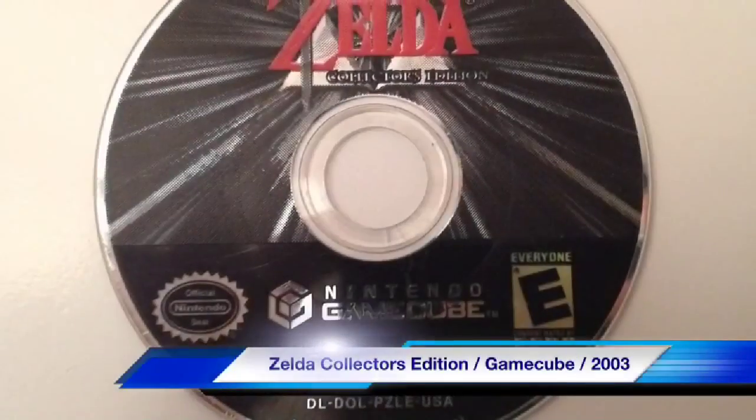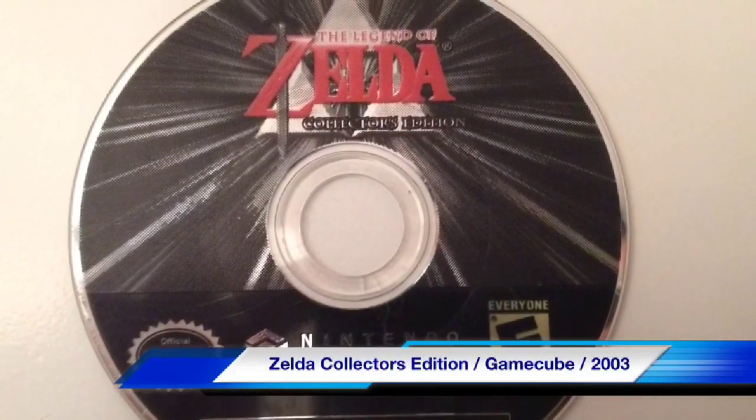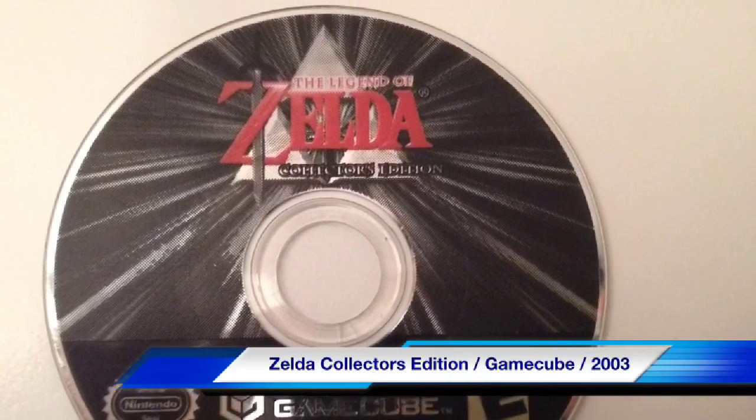And I went up to the counter. They had this locked in a plastic protective case, and I had them pull it out, open it for me so I could check out the disc. And when I pulled it open, I saw that it was complete, manual and everything, and then a second disc popped out. And that disc was actually the Zelda Collector's Edition disc for the GameCube as well, which is a steal. To get both of these combined complete, you're looking at almost $100 depending on where you're getting them.